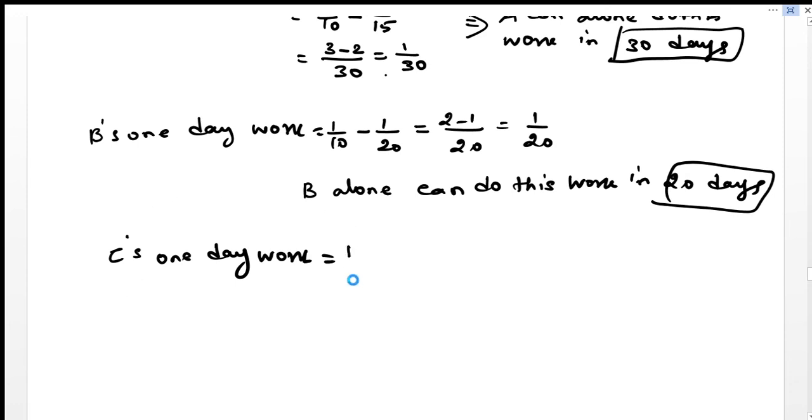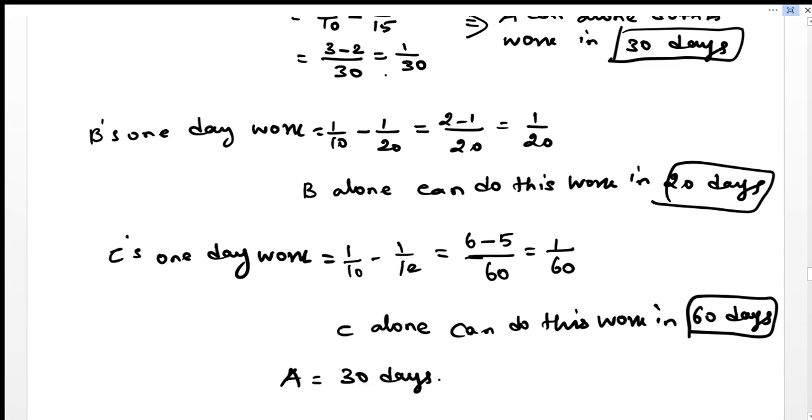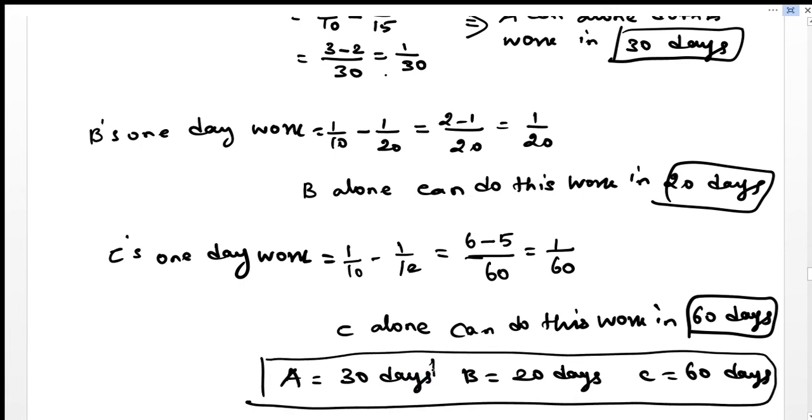Therefore, 1 by 10 minus 1 by 12. Simply take LCM as 60. Or else you can take 120 also if you don't know the LCM, simply multiplying these two denominators. That is also one way. So LCM is 60 here, 6 are here, 5 are, therefore 1 by 60. C's one day work is 1 by 60. Therefore, C alone can do this work in 60 days. So we have found the answer: A is 30 days, B is 20 days, C is 60 days will be the answer for this question. I hope you understood this concept.